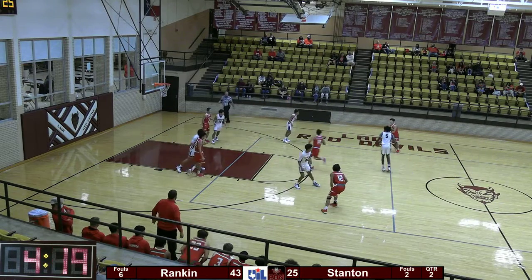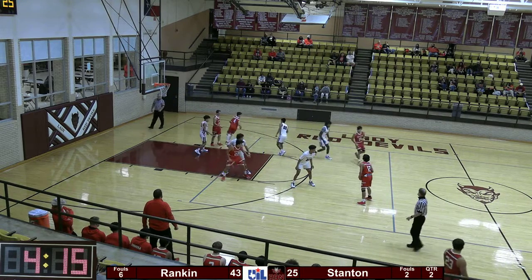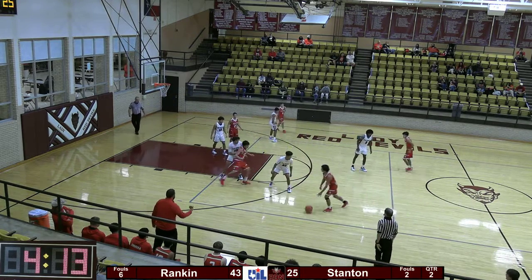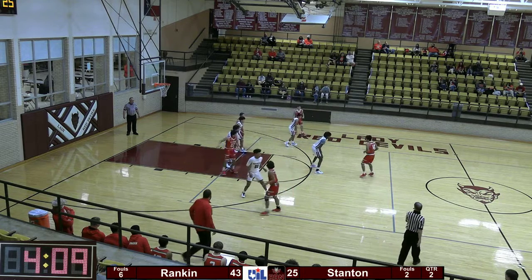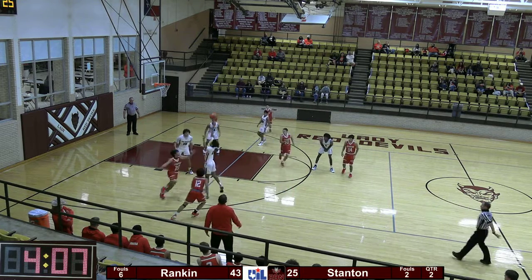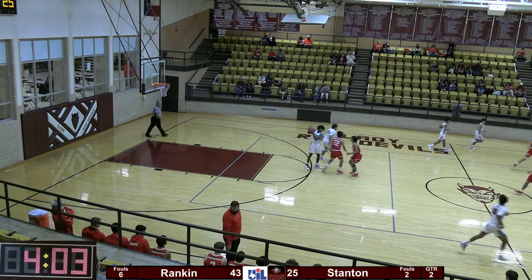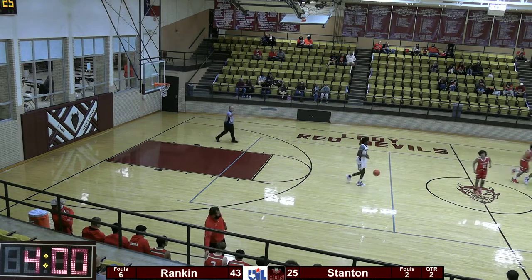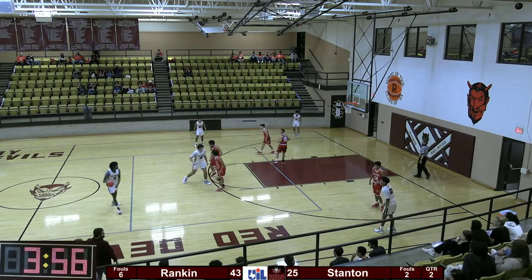All right, number 4 is bringing the ball down for the Stanton Buffaloes. There's one. I think they, very reminiscent of the movie Hoosiers, pass the ball 6 times before you shoot. 3. And stolen on the third pass once again. And we're going to credit that one to Gonzalez. Goodley now with the ball, bringing it down court. Under 4 minutes to go in this contest.